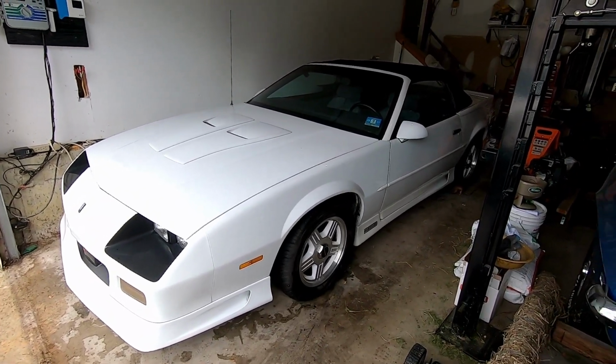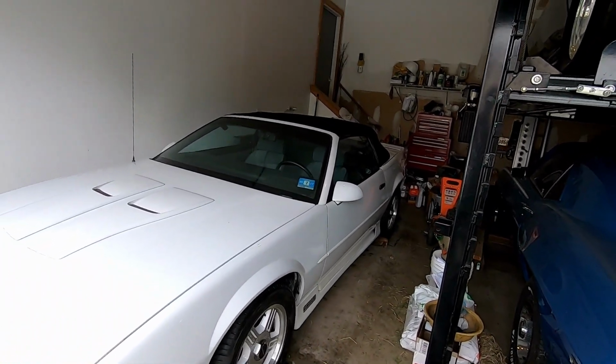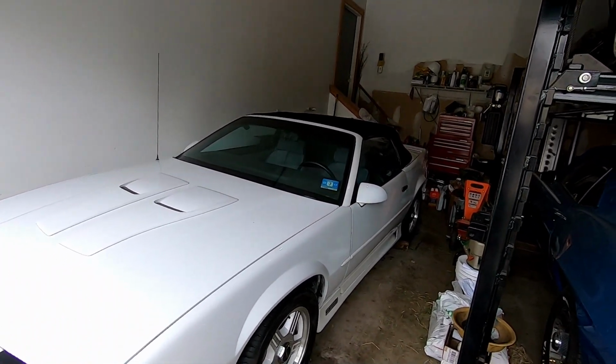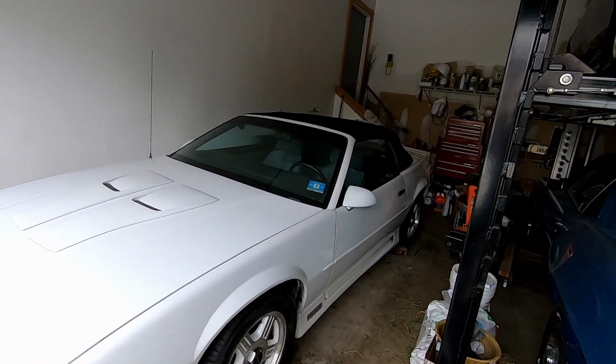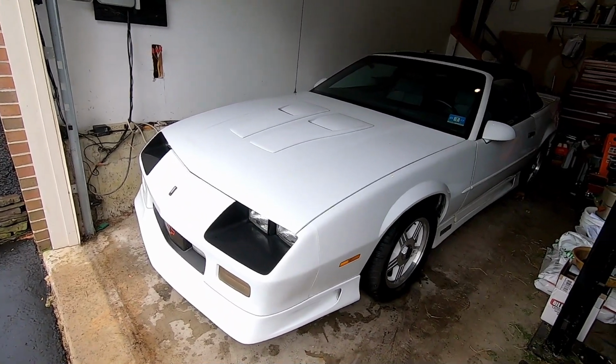Again, convertible. This started out life as a T-top car from the factory, and then they sent them out to, I think it's American Sunroof Corporation, ASC, and they did the convertible top conversion on it. So let's check out under the hood and take a look at the engine.